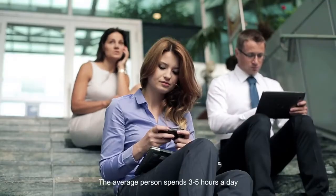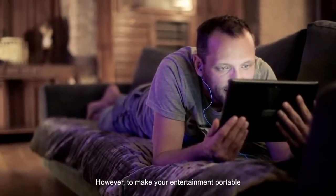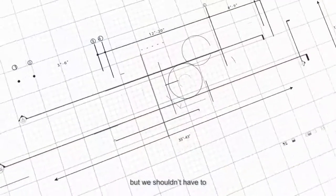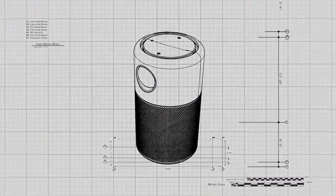The average person spends 3 to 5 hours a day on mobile devices for entertainment. However, to make your entertainment portable, you sacrifice picture size, sound quality, and more. Everyone makes this compromise, but we shouldn't have to. That's where Capsule comes in.